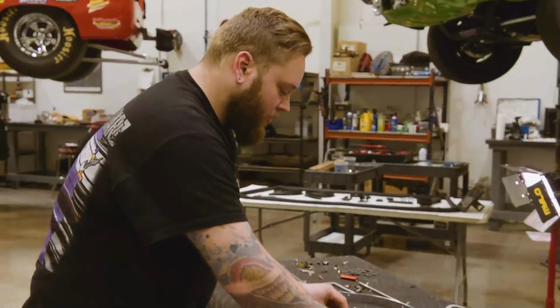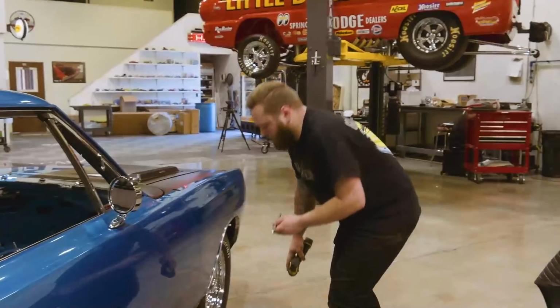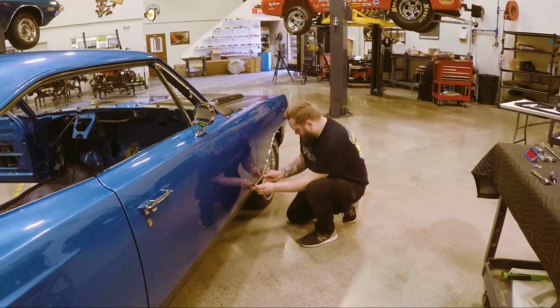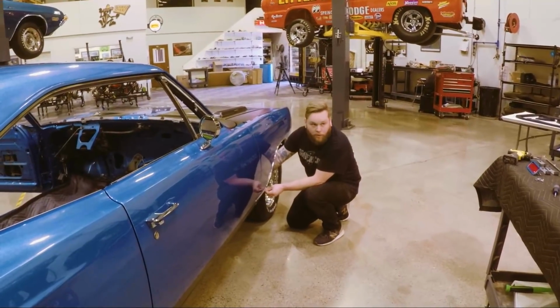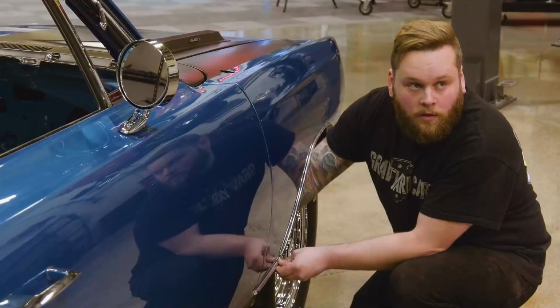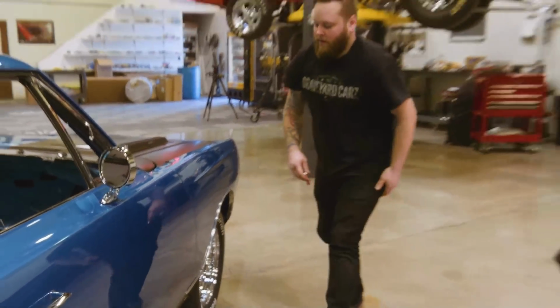Back in the assembly shop, Justin is installing the trim and ornamentation on the 1969 Plymouth GTX. These ones you have to be careful with too, or else you can strip them, and then you'll be starting over with some new studs again. All right.